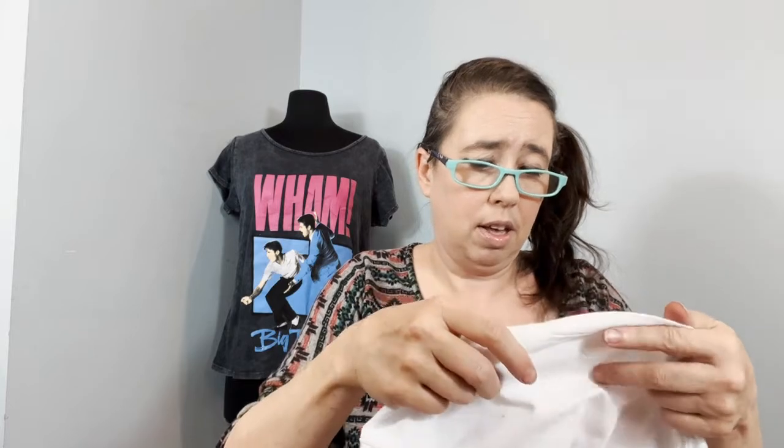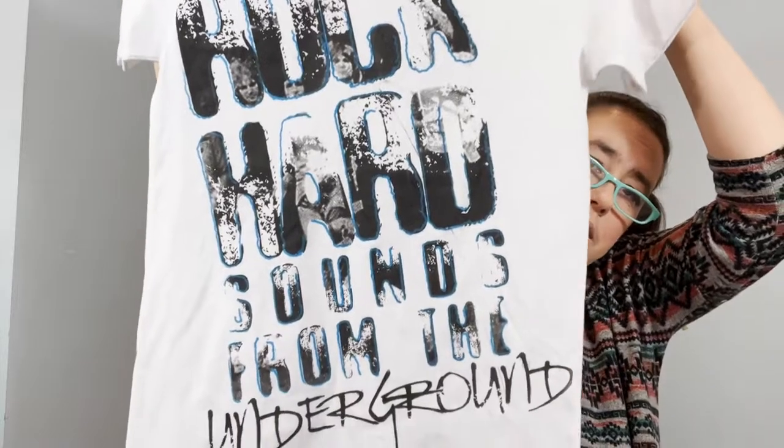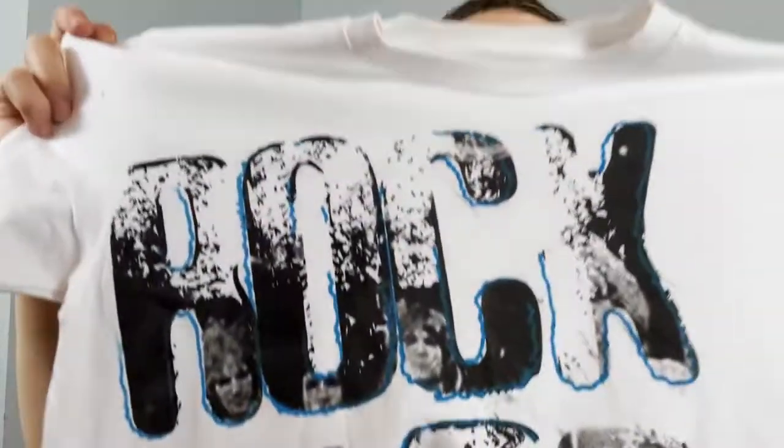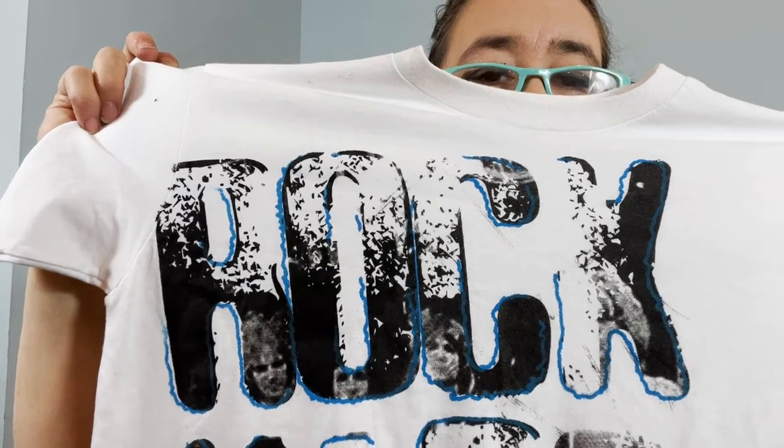All of a sudden, I'm just throwing them up there, not trying to fold them. I mean, heck, I've got to steam all of them anyway. Okay, this one, I'm not sure if this is a band. It says, rock hard sounds from the underground, but there's people inside there. So I don't know if that's just for show or that's an actual band, because I swear this one over here looks like Ozzy. I don't know.